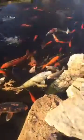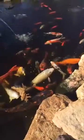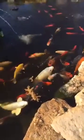But these guys are, I can't believe we're feeding the fish in February. It's pretty crazy. A lot of my customers have called me telling me they're feeding in February too.